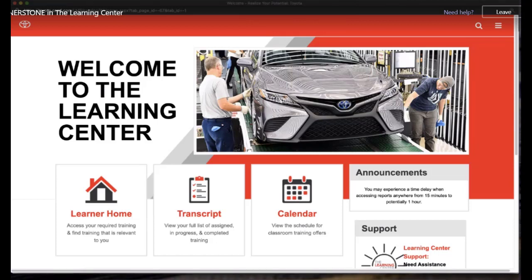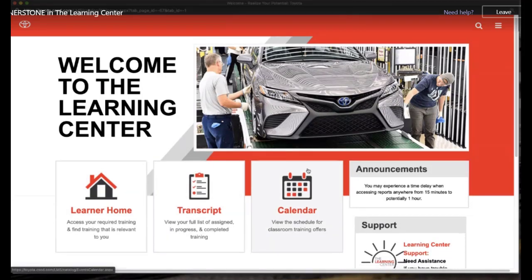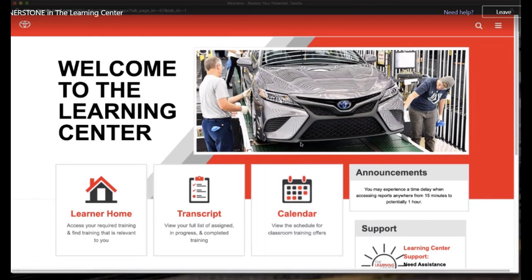I just want to give you guys a heads up. Everything that you're going to see moving forward may look a little bit different. Your welcome screen may be a different photo. I have a manufacturing photo because we're at headquarters. And you may see I have more buttons than you guys. Again, that's just because I'm at the national level and I can see everything across the enterprise. So for you as dealer managers, you will only see things that are specific to you. Later, when we talk about staff and assigning staff to a class, you'll only see your roster, or at least your staff list. So let's start from the beginning.